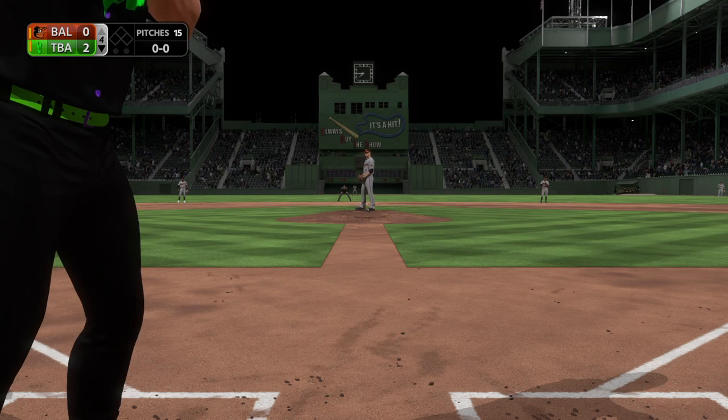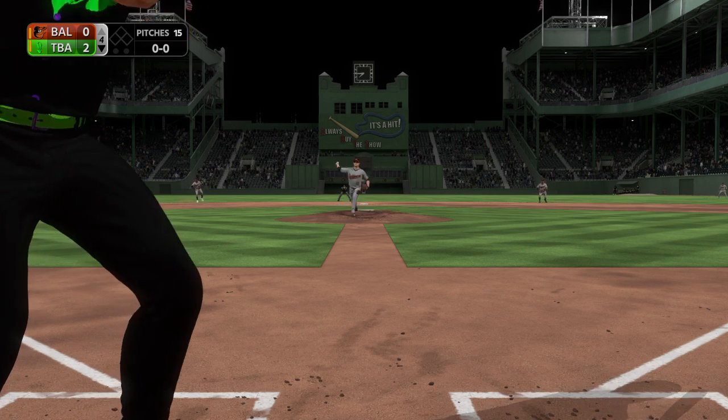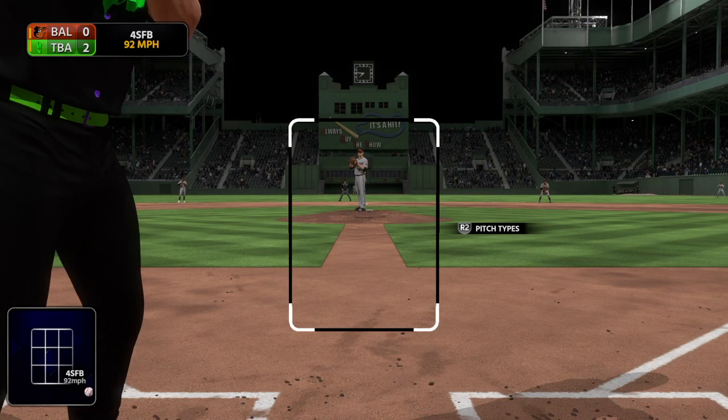Ready with the first pitch. Here it comes. Fastball off the plate away for ball 1.